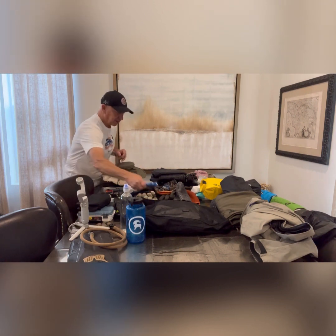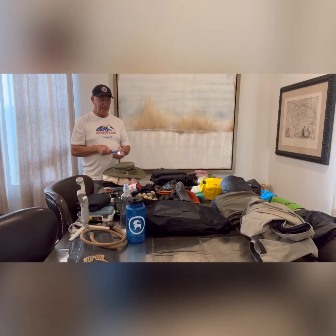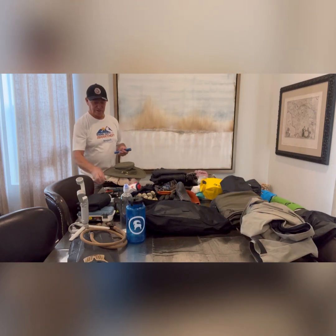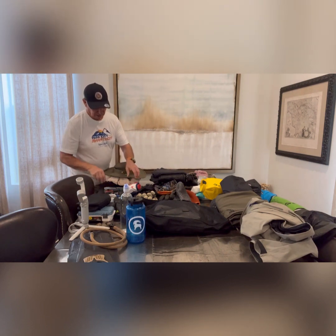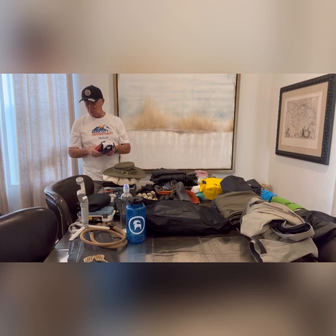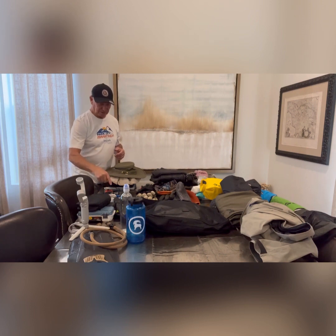One other thing I'll be taking, might be a little overkill, but this is just a mini mag light, really bright, and at night, rather than putting that on, I kind of keep this close. I did it Kili, I did it on Aconcagua, and it came in handy. First aid kit, of course, that'll be going in the day pack. Talked about the Garmin.